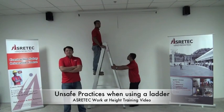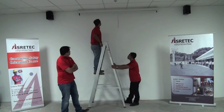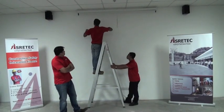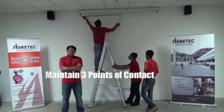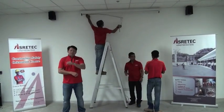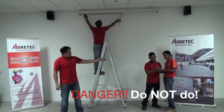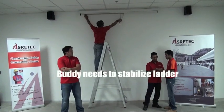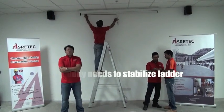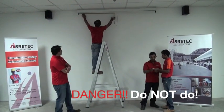What are some of the things that you should take note of when using the ladder? In trying to measure this, our worker here has only 2 points of contact and not 3. This is unsafe. His watchman, in his buddy system, has distracted himself and went to talk with his friend. That is unsafe. Hey guys, stop work, come down.